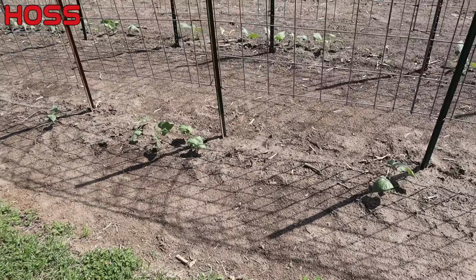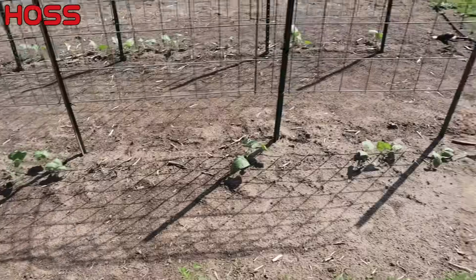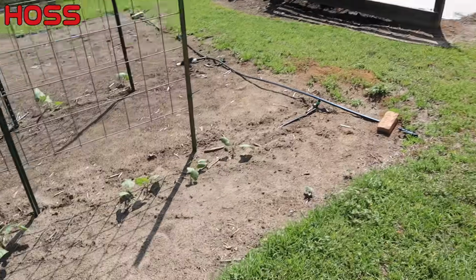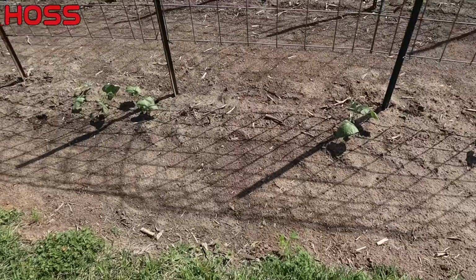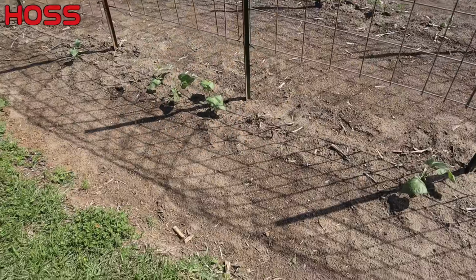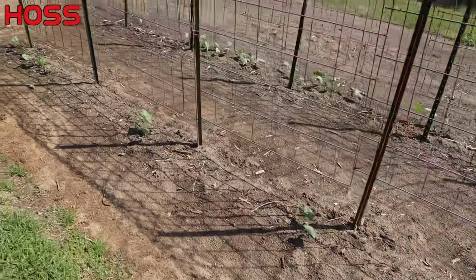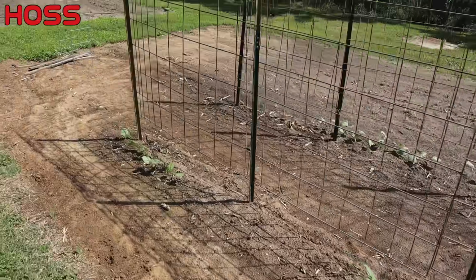And my only guess is this plot here receives a good bit of runoff from that barn right there, and this particular area receives a good bit of runoff, and maybe some of them got washed away. I don't know, but might have to replant a few right there. Not a big deal, still plenty of time to do that.